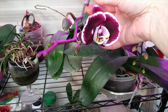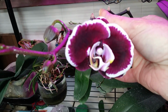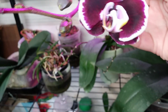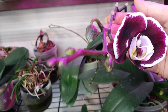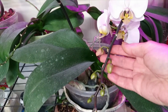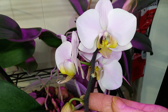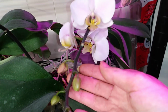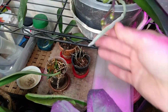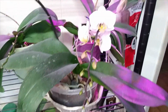Okay, here's one orchid that I have in bloom. She's only got one bloom out so far, but isn't she beautiful? I love that dark purple with the white edging around her. She's got a few more to come out. And then the other one I have in bloom is this little beauty. She's more of a white and pink color. She is so pretty, and she's got a bunch more buds coming out. Her root system is crazy, and oh geez, she is so dusty. Sorry about that, but it happens. Time for a bath.